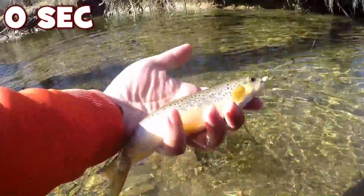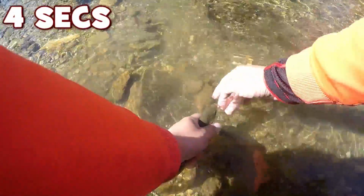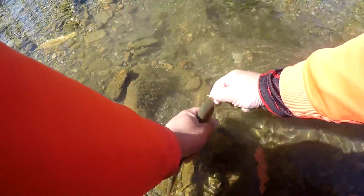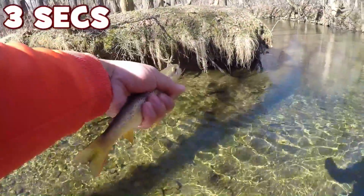Look at that. Look at this beauty right here. Holy smoke, the red dots on the side. Do you guys want to see how a wild trout looks underwater? I bet you guys want to do that, right? So let's do an underwater release over here. Are you guys ready? Alrighty.